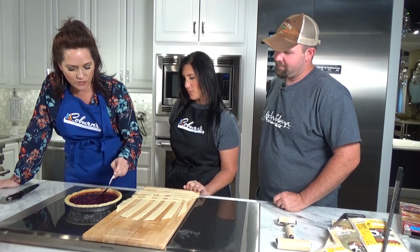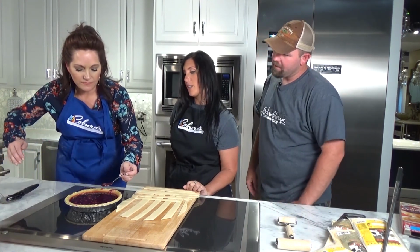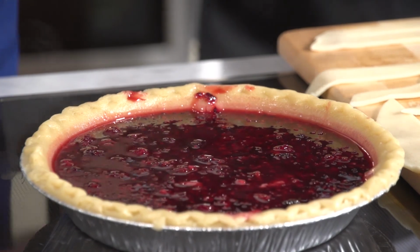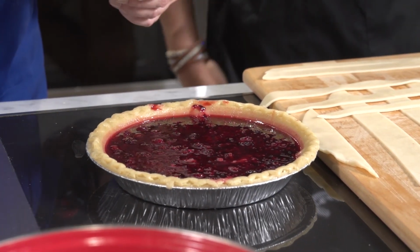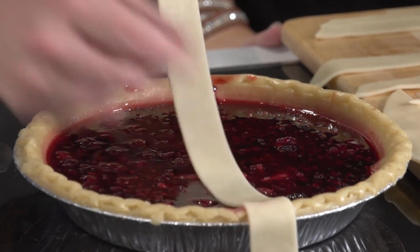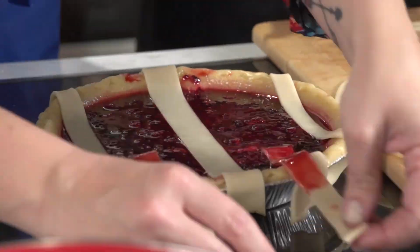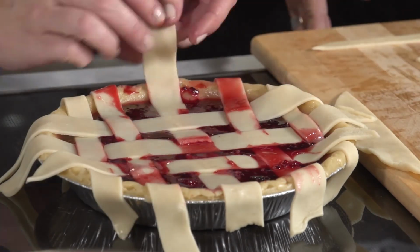Blackberry consistency is good. It's getting thicker. Does the cornstarch just thicken it a little bit? Be careful with that. Perfect. So now we're gonna start with the pie crust on top with our little fancy schmancy design. So Lacey is gonna help me. I get to select. And I need you to give me the other piece, please. This one. And so what we're gonna do is put 5. There we go.